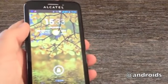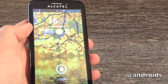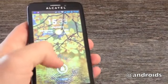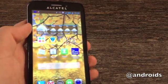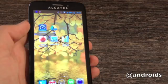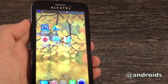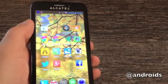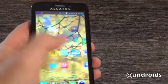Taking a little tour of the handset here, we have a 4.5-inch display up front, and that's QHD, which is 960 by 540. It has a MediaTek processor, 1.2 gigahertz, along with 1 gigabyte of RAM, 4 gigabytes of internal storage, a micro SD card, and an 1800 battery. Basic, mid-range, nothing over the top. But the handset still performs reasonably well.